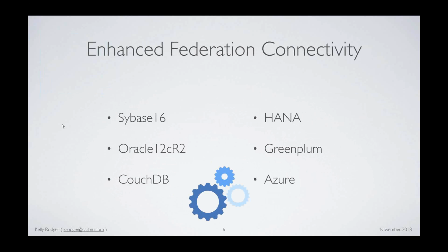All right, federation. Quite a few enhancements to federation connectivity for those who are interested. A number of new data sources or enhanced data sources for platform currency, where they're updating to newer versions of other products. I'll list a few of those here.